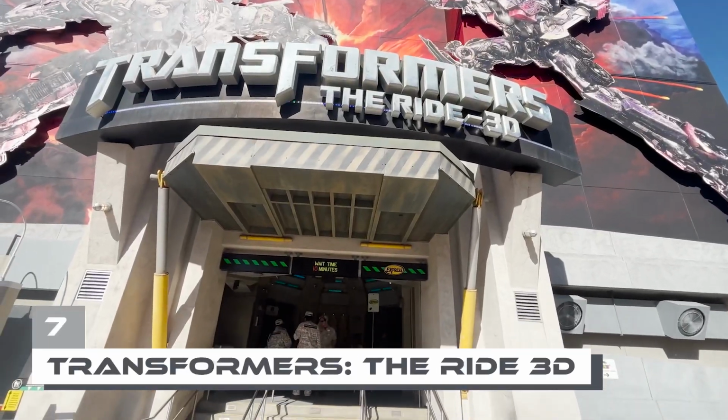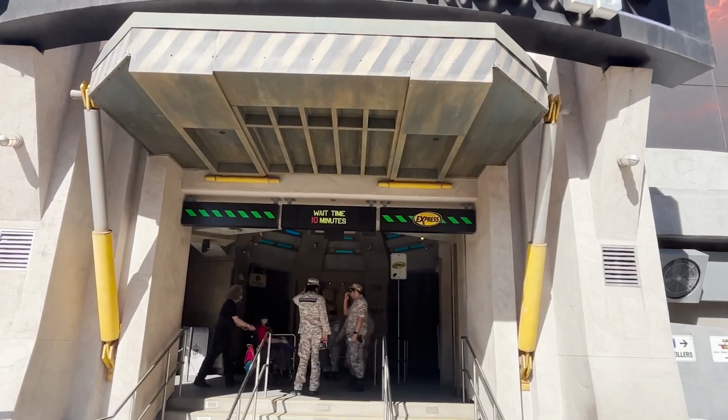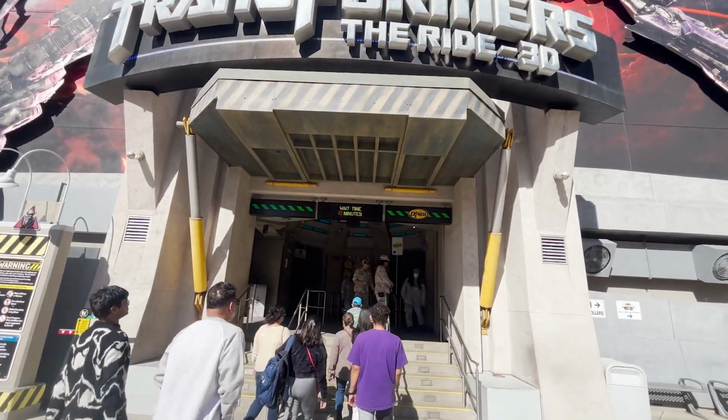Number 7. Transformers The Ride 3D. Now we have our first dark ride. This is not a bad ride by any means, and it's enjoyable, but there aren't many practical sets. This ride is largely screen-based and in 3D. Unlike on Studio Tour experiences, the 3D actually works and blends with some minimal practical sets next to it.